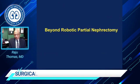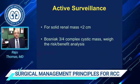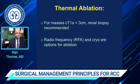Beyond robotic partial nephrectomy or robotic nephrectomy, what is the role of active surveillance? Yes, there is a role for renal masses less than 2 centimeters, especially in the older age group. In the Bosniak 3 to 4 complex cystic mass, after you have weighed the risk and the benefit of this surveillance. There is a role for thermal ablation, especially for smaller lesions up to 3 centimeters. But we also recommend that a renal biopsy to confirm the diagnosis is made. You can use radiofrequency or cryo as options for ablation.